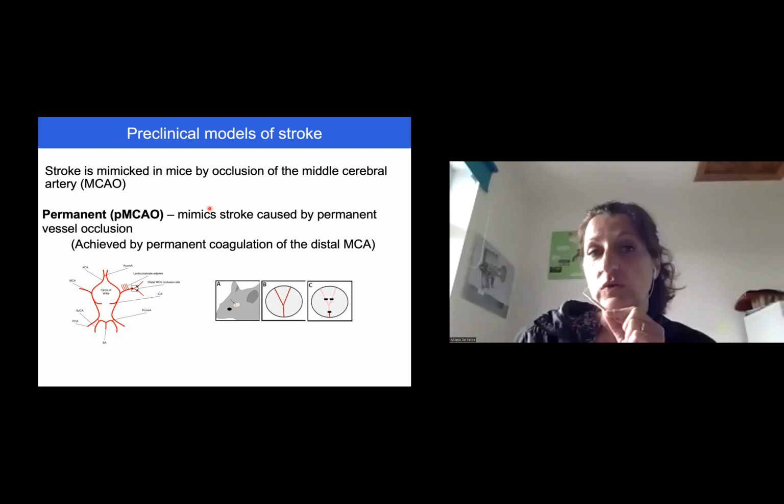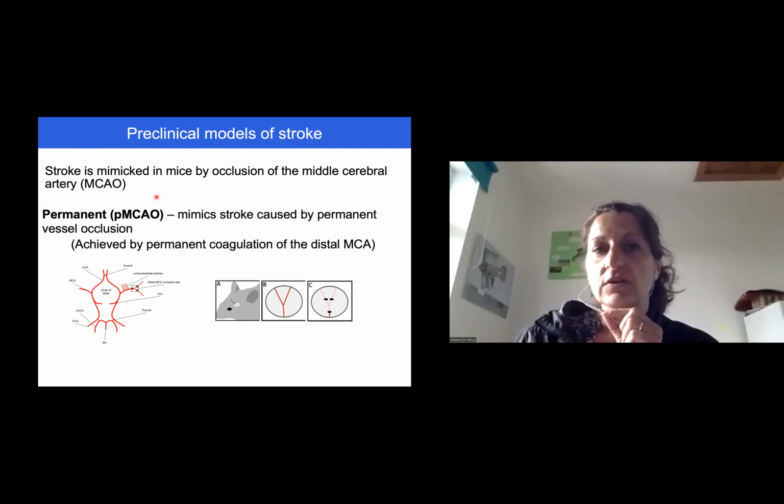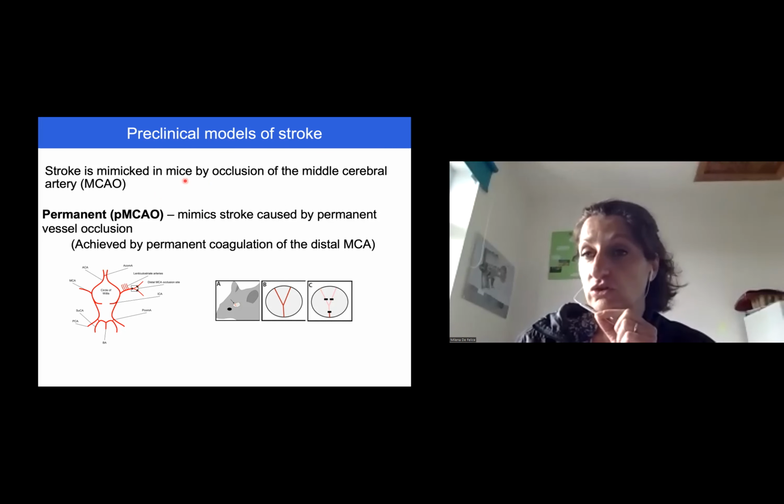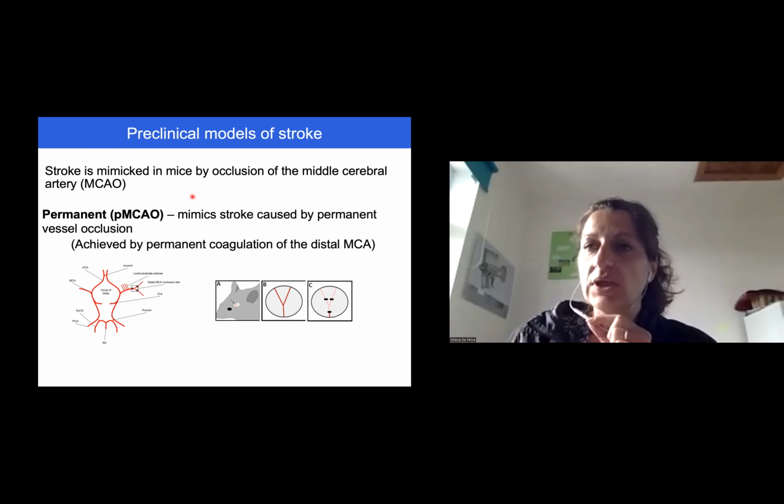We can use in vitro and in vivo models to mimic stroke. In particular, when we talk about in vivo models, the main models used to mimic stroke are in rodents, mice and rats, and they involve the occlusion of the middle cerebral artery. And that's because about 70% of the strokes that people experience are ischemic strokes. There are two main ways of occluding the middle cerebral artery.